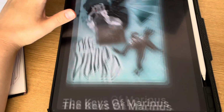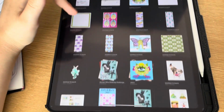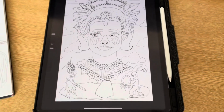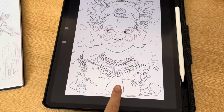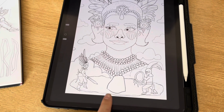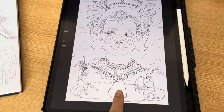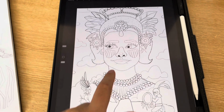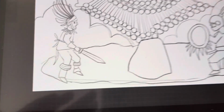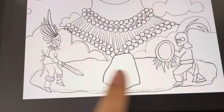I've also finished drawing the sketch for my next one, the Aztec one. I'm not sure yet, but I might get rid of this rock here and write the Aztecs in that space instead. So I finished Barbara and added to her headdress a bit. And then I also drew Ian and then the warrior.